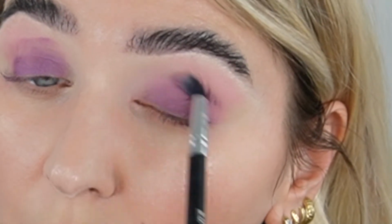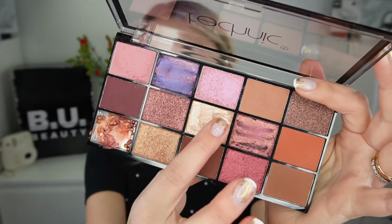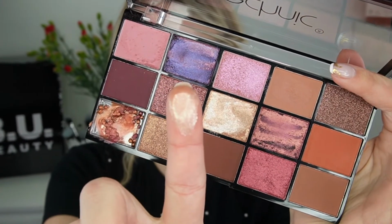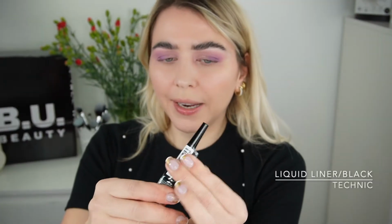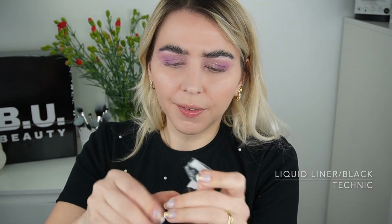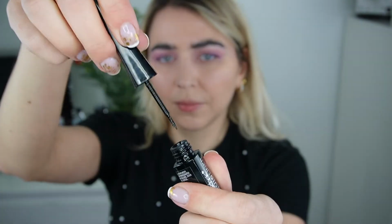So you see, I'm using a brush to blend. Okay, next thing I'm gonna do, I'm gonna take this light shimmery shade, pressed pigment again. It's extremely creamy, by the way, texture wise, and I'm gonna go with this on the inner eye corner. I always like to go with eyeliner prior to applying the eyeshadow on the outer corner. It's just because I have hooded eyes and I feel like it's easier to blend once I have the eyeliner on.